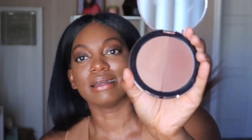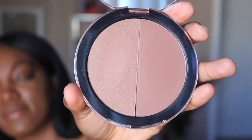And my lighting is not really showing this, but what I usually use to bronze is my trusty Dusty Deep Dark 210C from ColourPop.